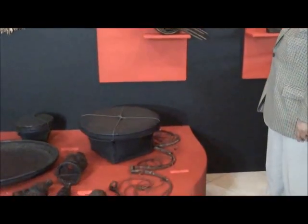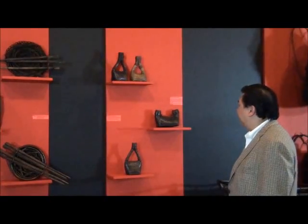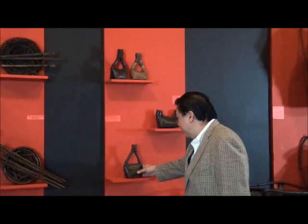This wall is a selection of containers for cooked rice used as a snack, and they have a very distinct shape. So they put the rice inside, and they pour it out to their stomachs.